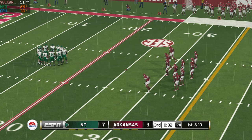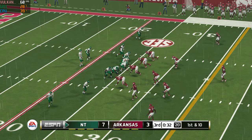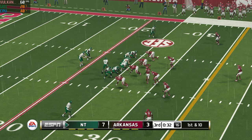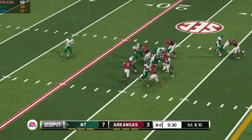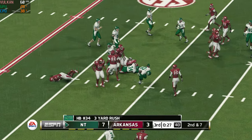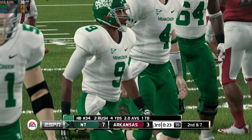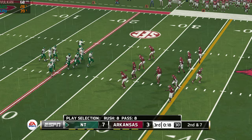Their last drive ended in a punt, so this quarterback's going to be looking for something better on this drive. North Texas holds a 4-point lead. And he's taken down at the 28-yard line. From their own 28-yard line, it's second down.